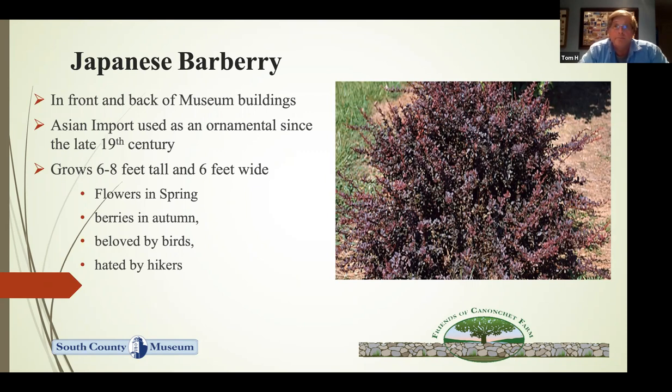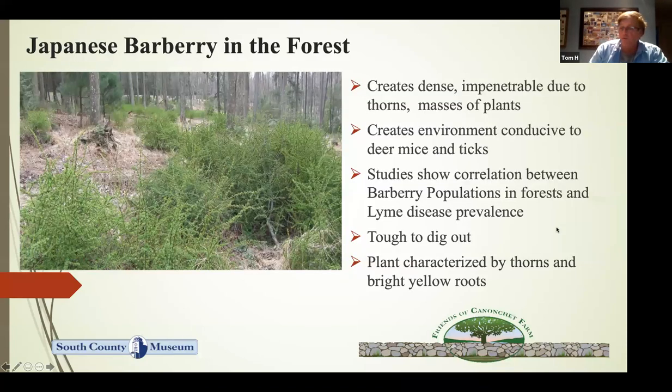And no one thought at that point in time how invasive it could be in the woods, like Canonchet Farm. So this, and the next, if you see the next slide, all right, Heather, the next slide, you can see how this gets in the woods.